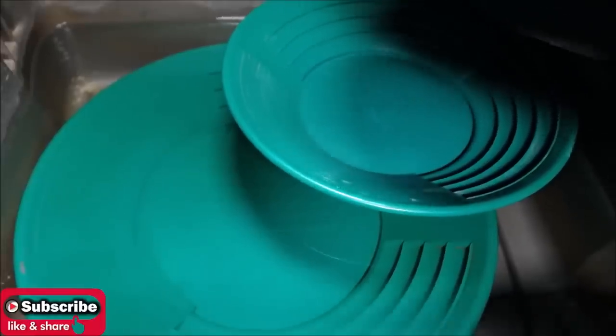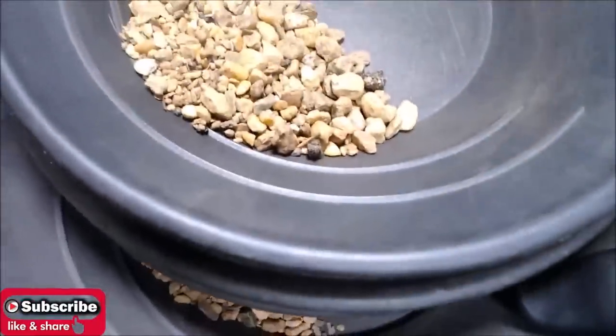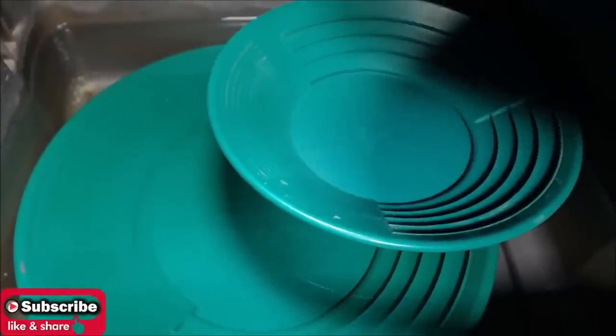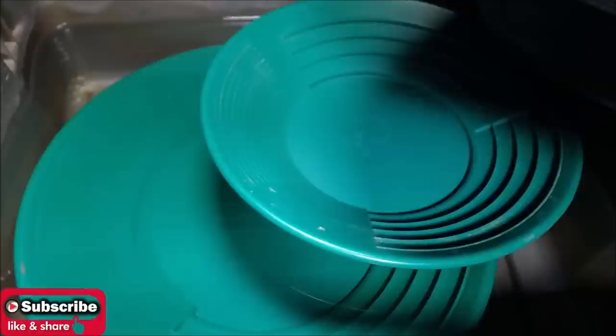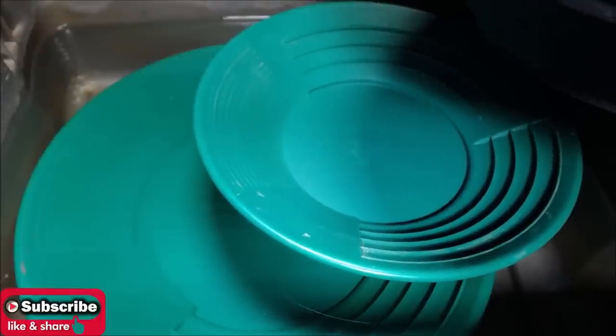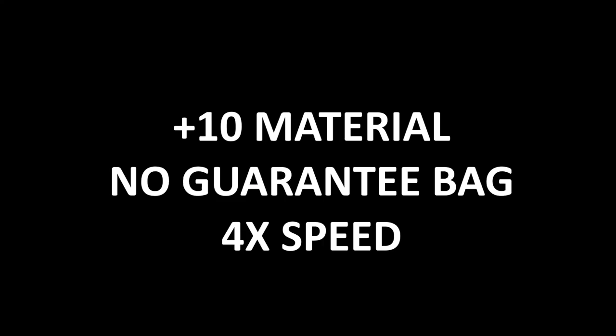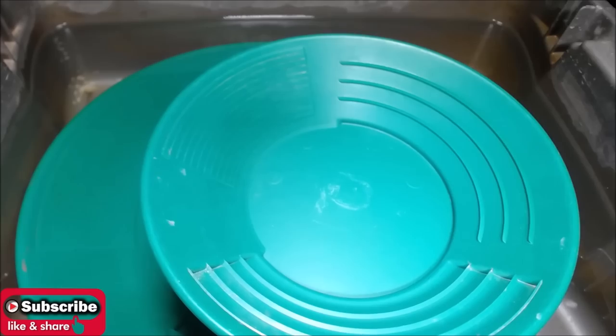So I have my water, have my pan, have all the different paydirt here, and we're gonna get started with the plus 10. We're gonna do the nugget bag with no guaranteed gold, and then we will do the plus 10 for the Nugget Edition with 1 gram of gold in it. So let's just get started.